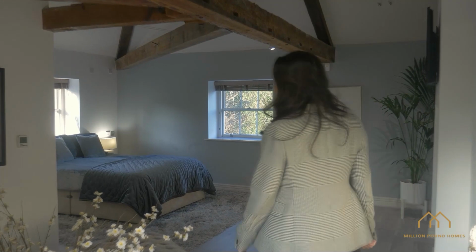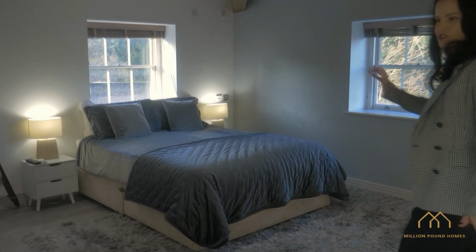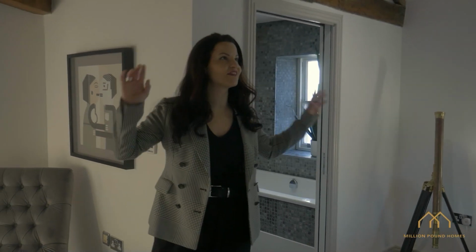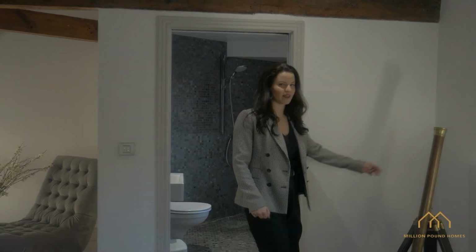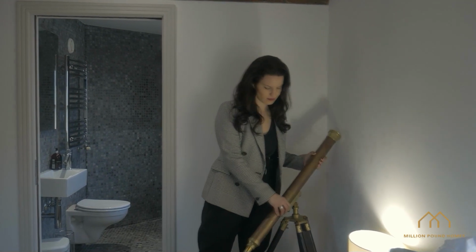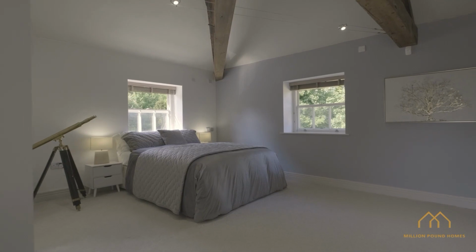So this is one of 3 on this floor. I really like the design. It's got its own ensuite as well. And then the beams just really stand out with the grey and then the wood. It looks really cool. I love it. Got a telescope here for if you want to be a nosy neighbour, you know, with all this land. Probably what you'd be doing at night to keep yourself entertained.